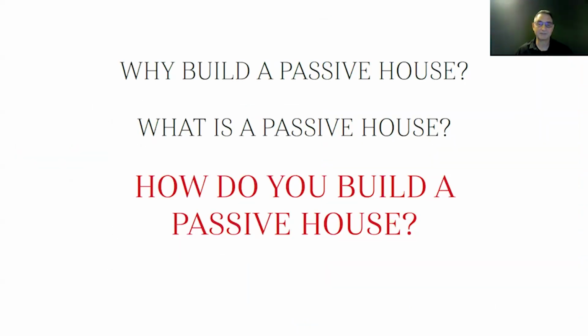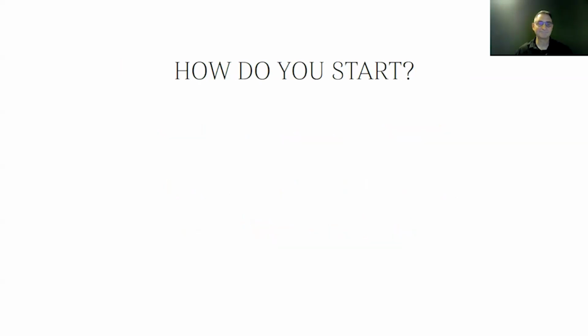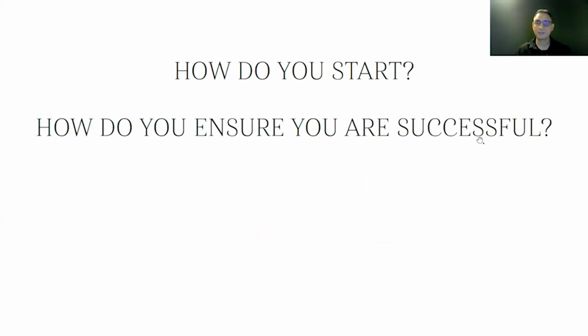So how do you build a passive house? How do you start? How do you ensure you're successful? Which is the number one reason for this presentation, because I would never have done my first passive house if I ever thought there was a possibility of it not being successful. It's just too risky. I did my first passive house next to a house that Ken Levinson was the architect for, and Sam McAfee was the contractor for.